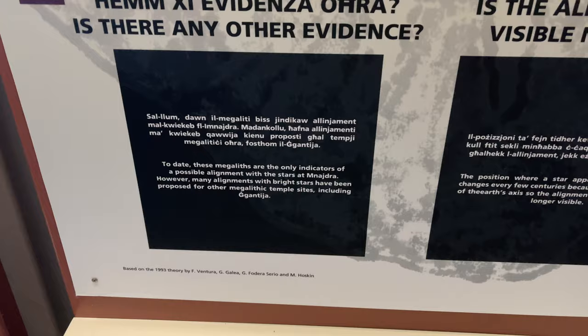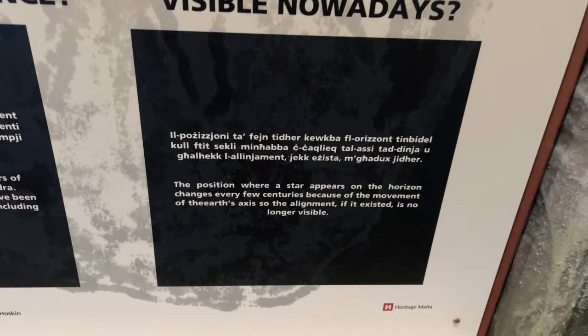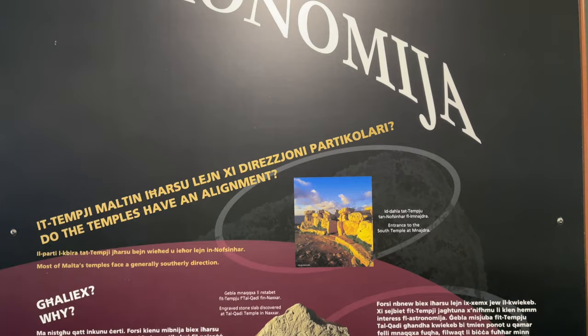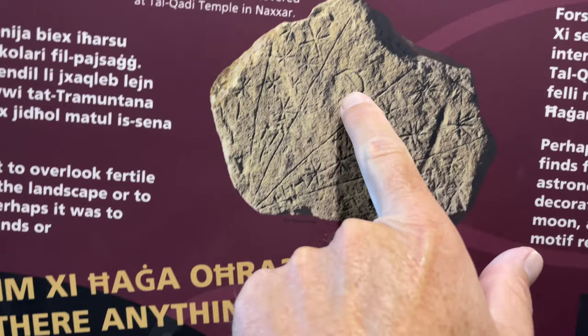To date, these megaliths are the only indicators of possible alignments with the stars at Mnajdra. However, many alignments have been proposed to stars. The position of the stars on the horizon changes every few years. All right, I'm gonna go through this a little bit quicker. Incense to the temple, that's fine. Oh, look. Did they put stars and moons and the starlight, sunlight in there too?